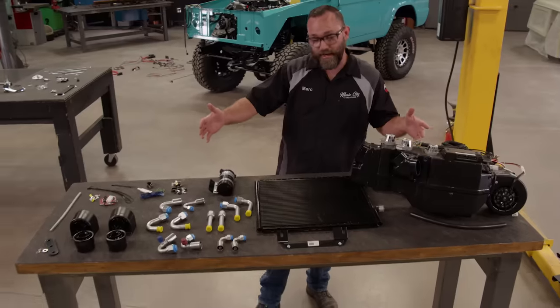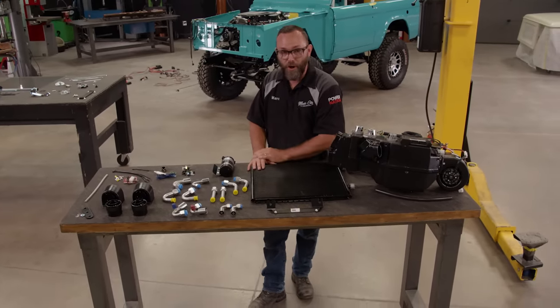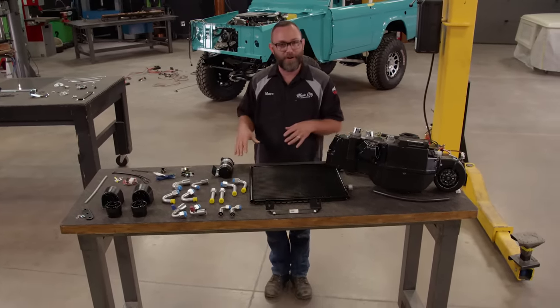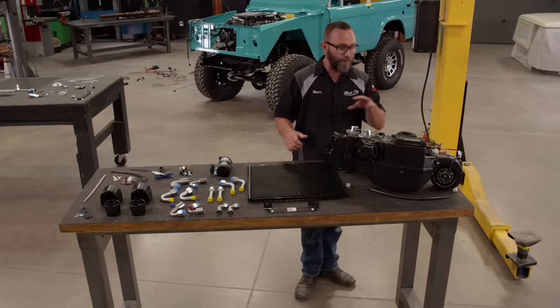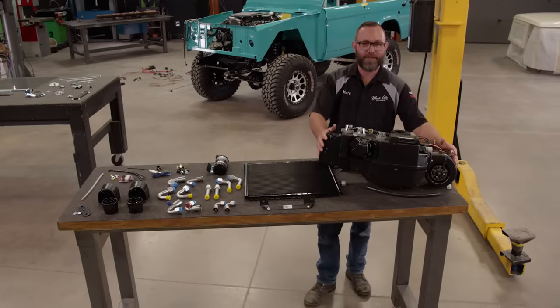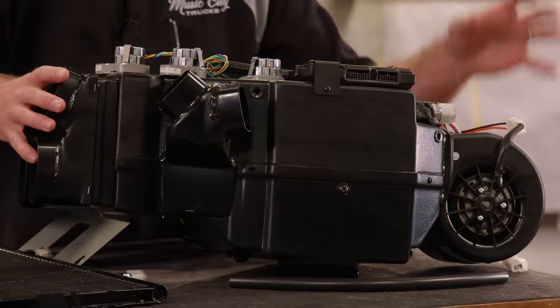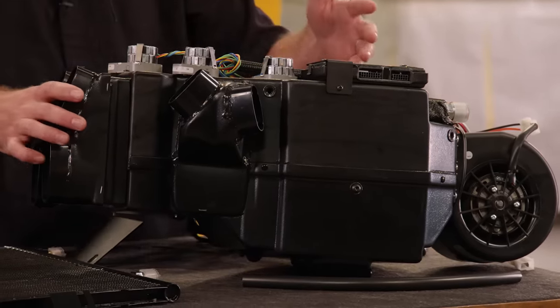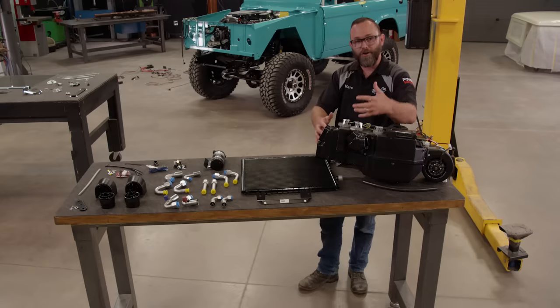This, what you see here on the table, we got from Vintage Air. This is a kit for 66 to 77 Broncos. It's a much more modern kit than you would have been able to get back in the 60s and 70s. And if you'll remember, we had a mock-up version of this case here when we did our mock-up, but this one's the real deal. It's got the blower motor in here. It's got the evaporator core and the heater core in there. It's got the plenum and all the outlets for our ducting.